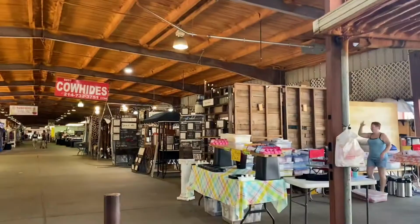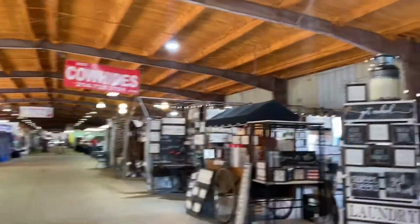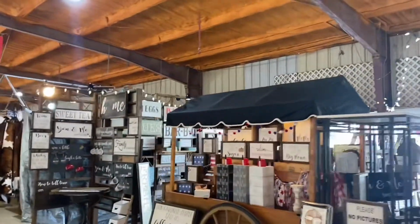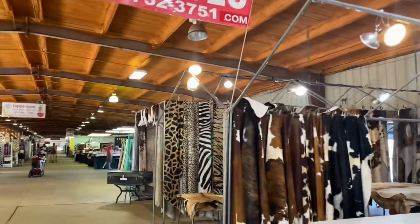Food vendors. You have smoked sausage and snow cones, ice cream, burgers, just everything you can think of. Not being here for too many hours, you can spend a full day here and a full weekend. It's a pretty big deal. You need to Google it. Canton, Texas Trade Days.